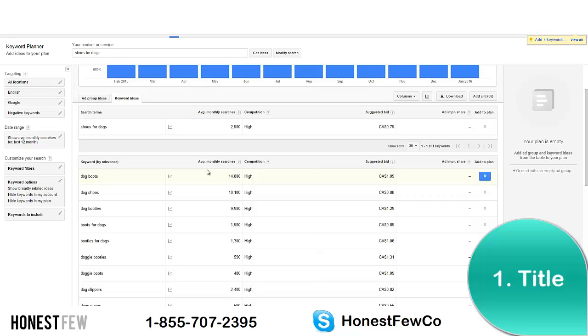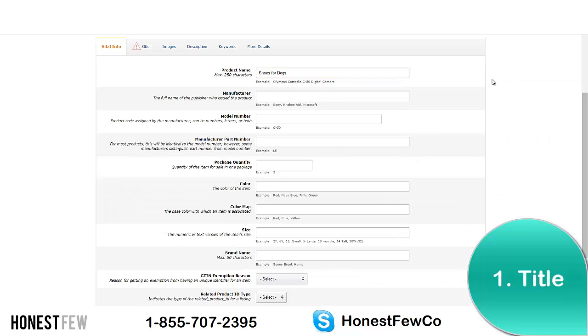So I'm going to go away and construct a title based on some of these keywords, and I'll see you in a second. So instead of Shoes for Dogs, let's go with Dog Shoes by Dog Owners Only. Protective booties for dogs and puppies that perform well in water, winter, and snow.